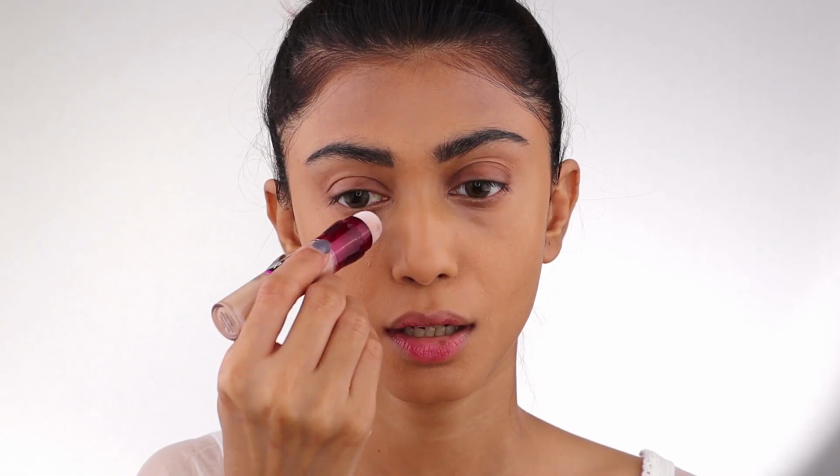Okay, now to brighten that area a little bit, I'm going to use the Instant Age Refine. This is from Maybelline and I'm going to use it a little bit under my eyes.